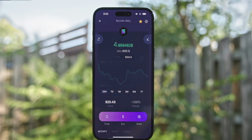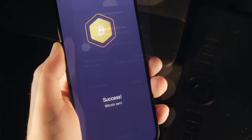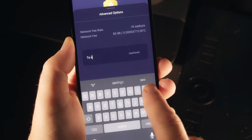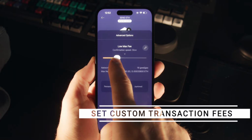Within each asset's wallet, you'll find your unique receive address and the ability to send funds to other addresses. You can add personal notes to transactions, keeping them exclusively visible to you. Plus, for wallets like Bitcoin and Ethereum, you have cool options like setting custom transaction fees.